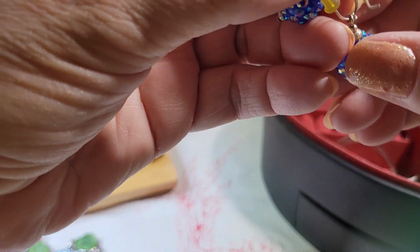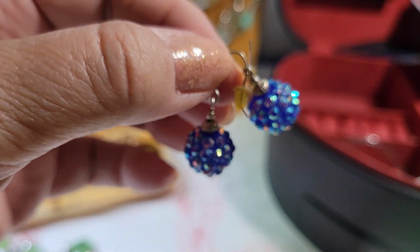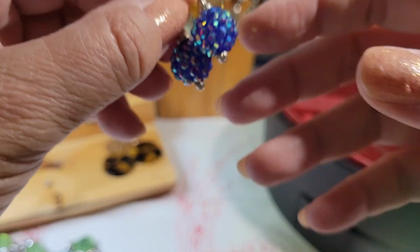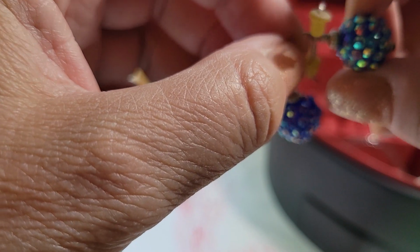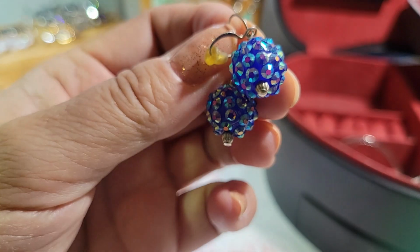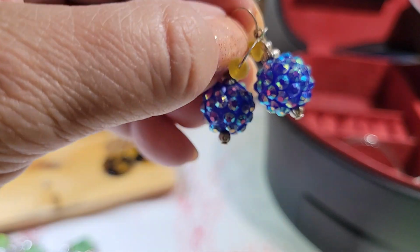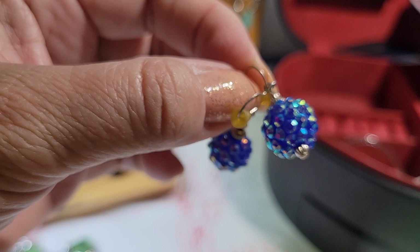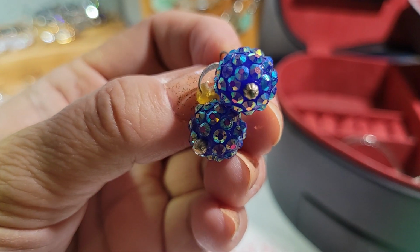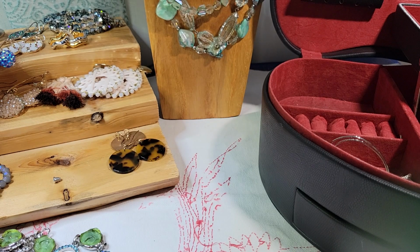These are probably going in a craft lot. The ear wires almost look like they could be sterling silver, but these are those cheapy, plasticky beads. I remember these from when I was a kid. Yeah, they're not glass, they're not rhinestone. Just very inexpensive. Yeah, probably put those in craft.